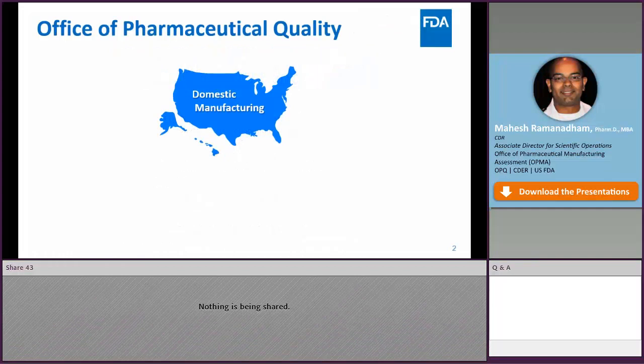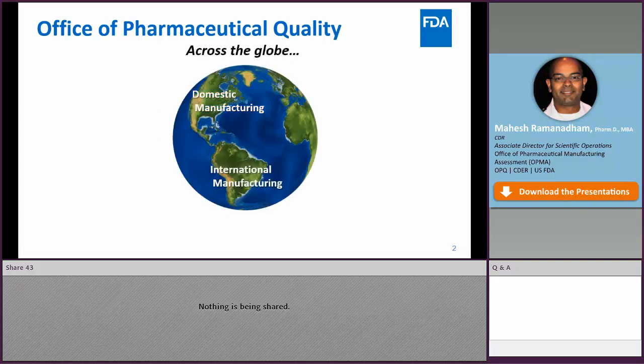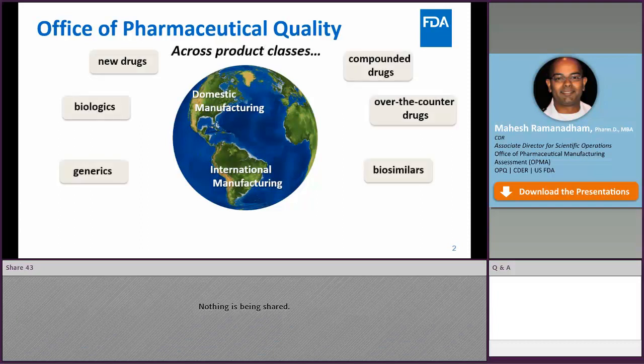As we move forward, it's important to remember that the scope of OPQ and the mission is rather large. We are responsible for ensuring the quality of pharmaceutical products distributed to United States patients, whether that's from domestic manufacturing facilities, international manufacturing facilities across the world, and across product classes and application types. So not only do we look at application products from new drugs to biosimilars, but also non-application products such as compounded drugs and over-the-counter drugs.